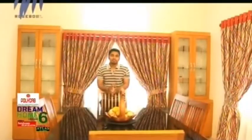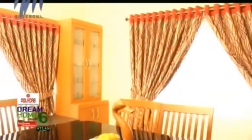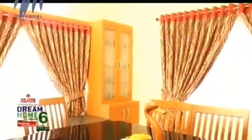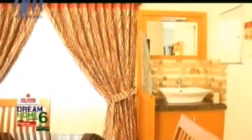It's a wooden dining table with glass top. This particular section behind me, what you're seeing, is a crockery shelf. That's a complete unit made of wood. They also have provided a small seating space that's granite material. And above it, false ceiling, warm color tone has been given. And the wash area is located close by.